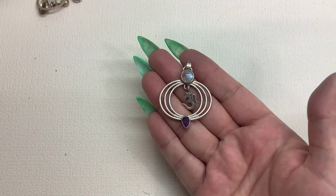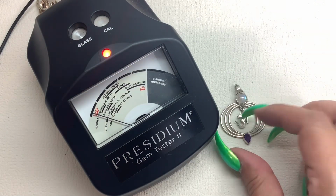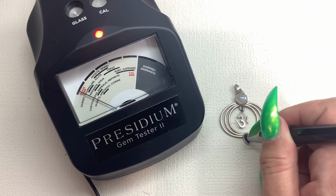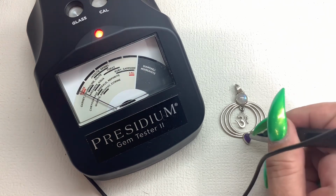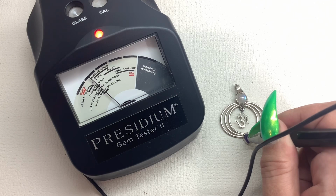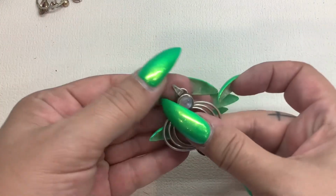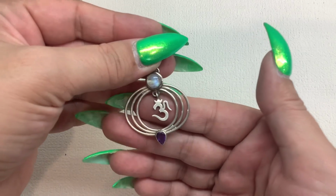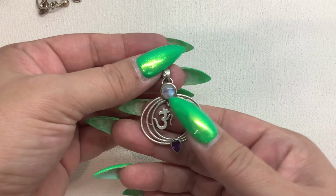All right, so here's a pendant that has moonstone and amethyst. Let's actually make sure that that is amethyst. And that is the Om symbol, which just means to live life with meaning. I actually have that tattooed on me, my ribs. So if you guys didn't know that, I have a big tattoo on my left side from like the side of my boob to my pant line. All right, amethyst. All right, and then the moonstone at the top. I just thought this was really pretty. You have the 925 on the back of the bail, and the Om symbol kind of dangles. Beautiful. I love that the moonstone has like that bluish purple. Pick up the amethyst. Beautiful.